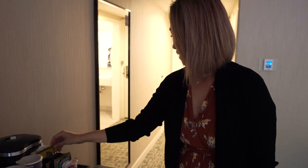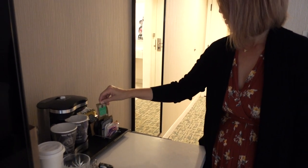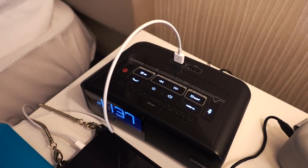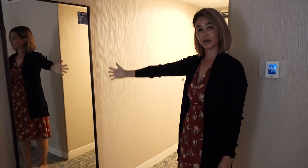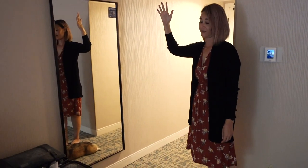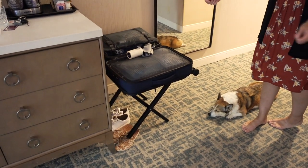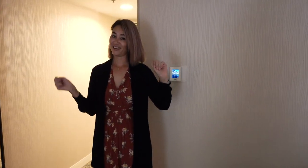Over here we have some coffee. You have coffee and some tea selections, like English breakfast. The alarm clock has 2 USB ports, and the lamp has 2 outlets. We have a full-length mirror here, which is always nice to have in a hotel, so you can look at your outfits. Got my luggage rack here for our other luggage storage so that we could get our things easily. And then I'm going to have Candy show you the rest.